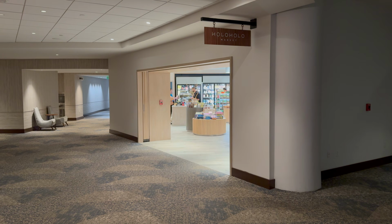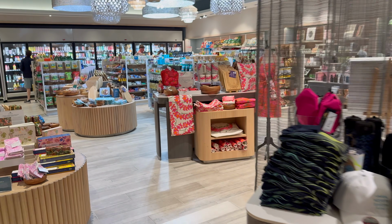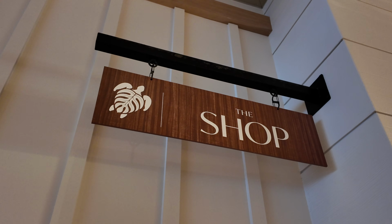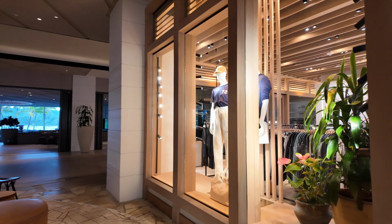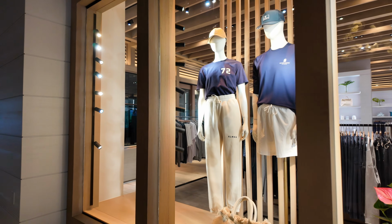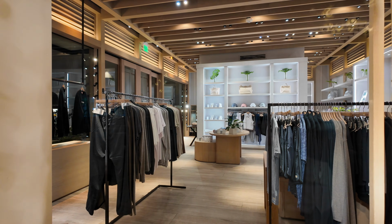Right behind is the Holo Holo Market, and this is available because there are a few rooms that feature kitchens on property, so you can get a lot of snacky items, and they're not too overpriced. I think a way to save money is just grabbing some to-go food there if you're staying on property and you've burned your trip budget on the room rates.